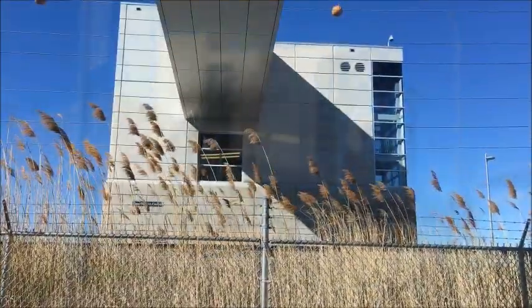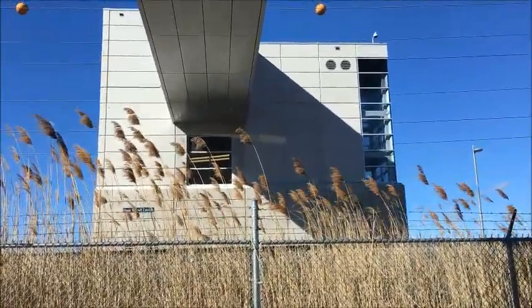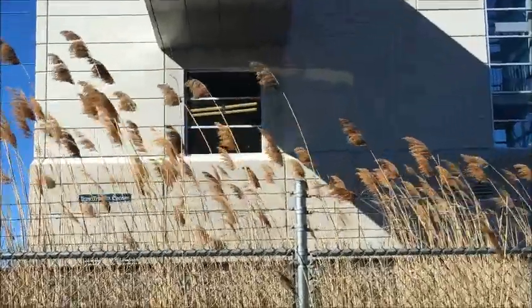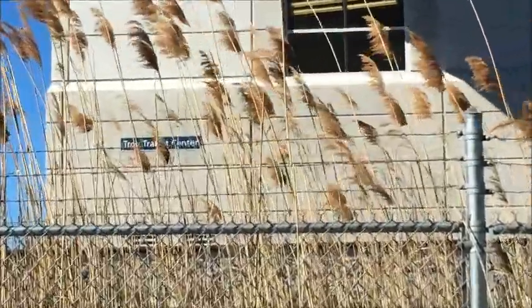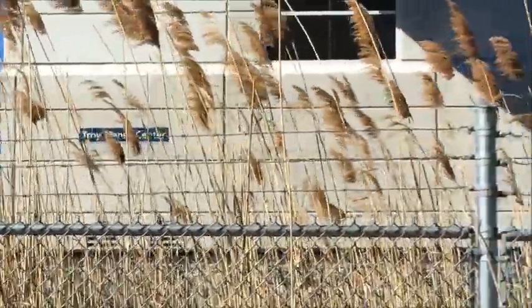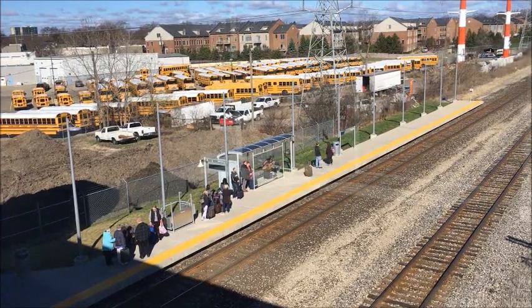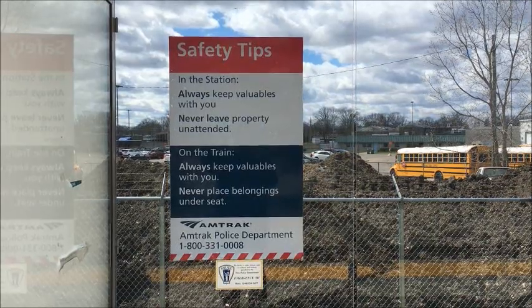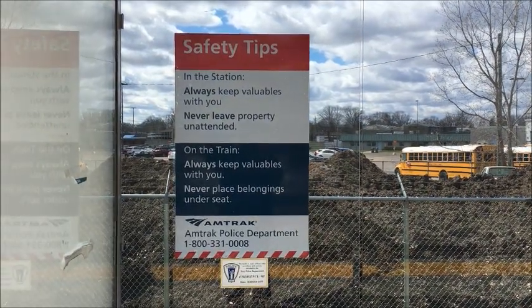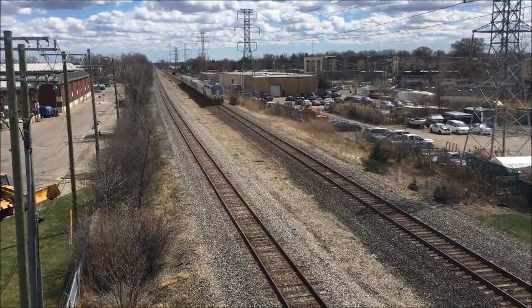Again, the bus shed to the right. Transit center to the left. This shows you the elevation of the track. This is from the actual station looking out the window. That's the platform, passenger shed. Just your basic Amtrak information, safety tips. Little notice down there that a station is patrolled by the Troy Police Department.